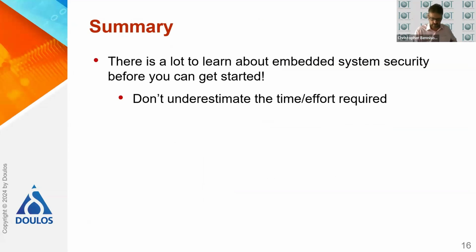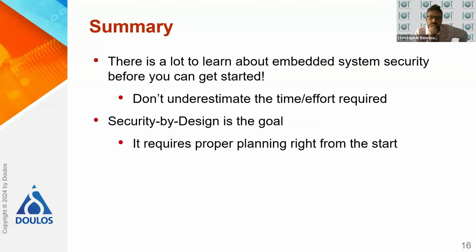People think it's just going to be easy. I think especially some management people think that there isn't really much effort involved. It's just a question of buying a couple of components. And as I said, unfortunately, that's not the case. Ideally, what we want is security by design. Okay, but that only works if you plan it from the start. You can't have security as an add-on.